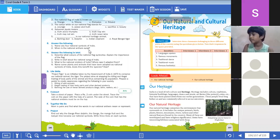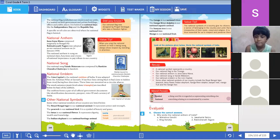And coming to the second one, when is the national anthem sung? When will we sing the national anthem? In prayer, ma'am. Yes, of course, in prayer, children. Prayer is the correct answer, even though we can see here in the beginning that the national anthem is only sung on national days, important days. The national anthem is sung on national days, functions, events.